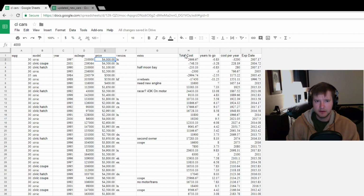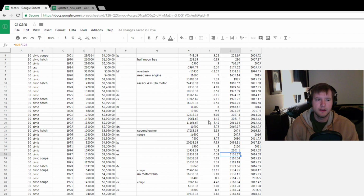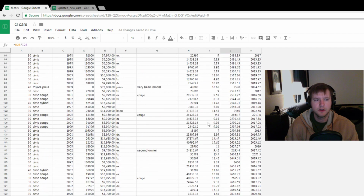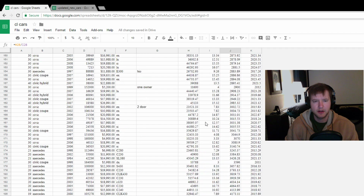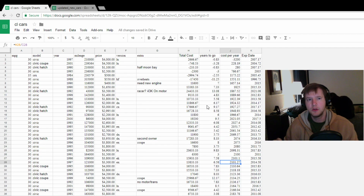And then it's just a matter of dividing, let's see, cost per year. What's my formula here? Yeah, it's basically dividing the price by the remaining miles on the car to get a more normalized view. When you input all this information onto a spreadsheet, what it lets you do is, for any new car that you see, you can quickly give it a context for what its lifetime cost is compared to the rest of the market.